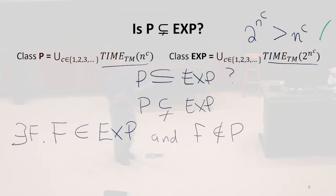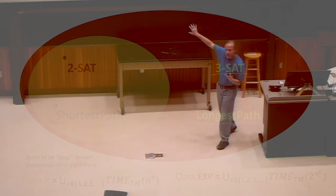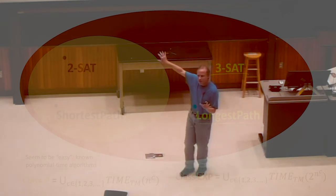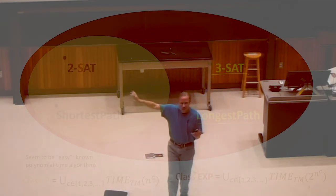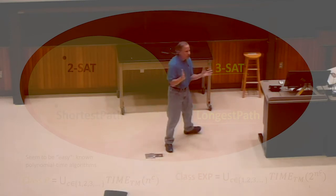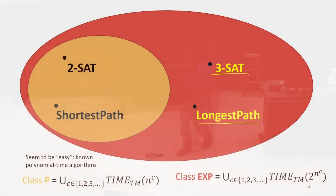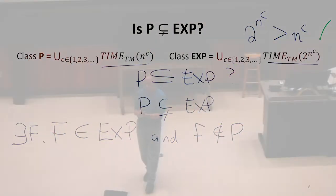To know that something can't be done is hard. To know that it's not in P, we'd have to know there is no polynomial time algorithm that can solve it. We don't know of one. And we know that no one else knows of one either. Or if they know of one, they're keeping it very secret for some national security reasons. But as far as we know, no one knows of one. But that doesn't mean it doesn't exist. We just haven't found it yet, maybe. We'd have to prove that that function cannot be done with any polynomial time Turing machine to know that it's not in P. So is there some other function we could use for this that would separate these classes?